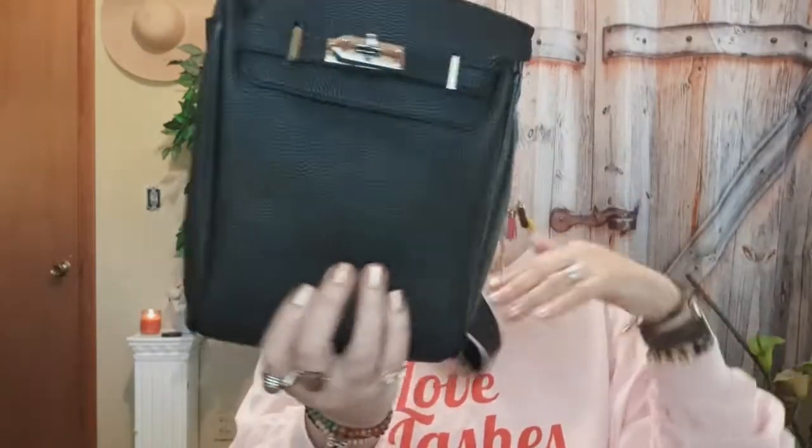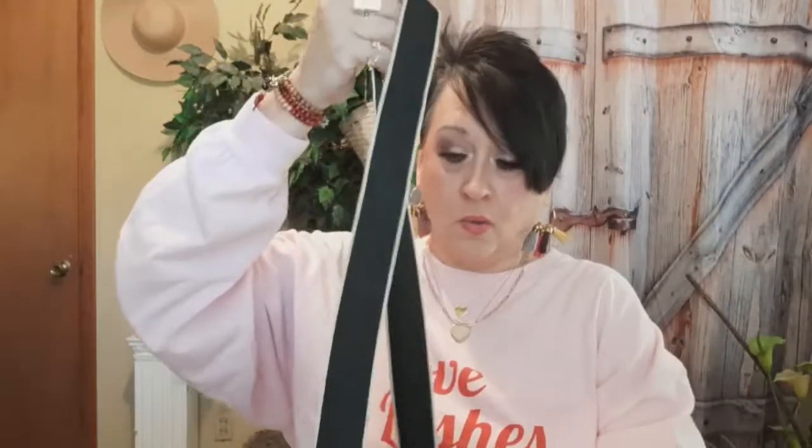This is called the Hermes Hackados. H-A-C, separate word A, separate word D-O-S. I could be saying that wrong. Could be Hackados, I don't know, but that's what it is. And it is a crossbody. And, of course, this is going to go down all the way because, you know, I'm a big girl. And it's for men or women.